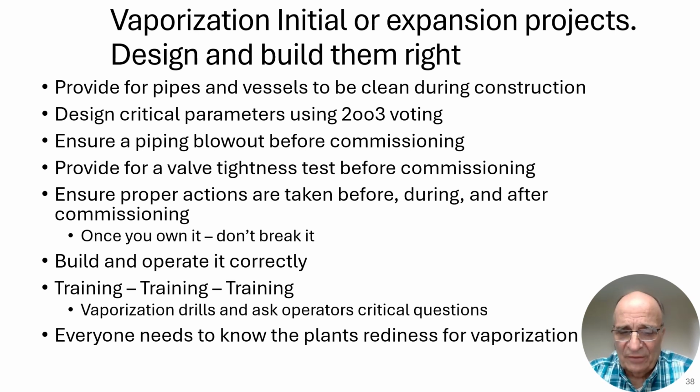I got answers anywhere from 5 minutes to 16 hours, and both were correct. If your plant is in the cool down mode, your pumps are cold, your line from the pumps to the vaporizers are cold, your vaporizer header is cold, it could take you 5 minutes to get vaporization online. But if your pumps are in a warm state, it takes at least 8 hours of soak time for your pump to get prepared for operation.